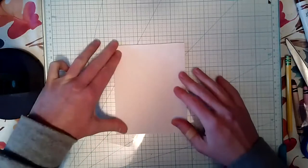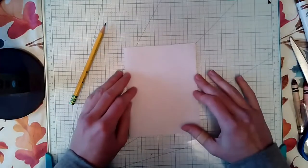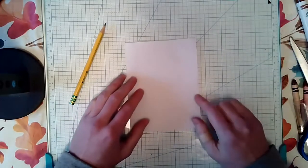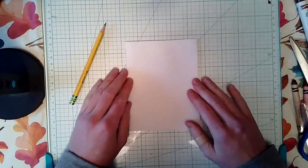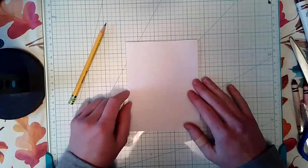Take one of your folded pieces of paper and get out your pencil. Now is the time to brainstorm what you want to put on your holiday greeting card. Think about things that you like to do around the holidays. Even if you don't celebrate Christmas, there may be other holidays that you do celebrate that you can think of things that you might like to draw. You'll want your drawing to be a very simple outline that you can color and decorate later on.